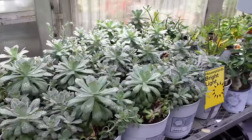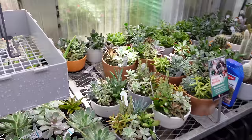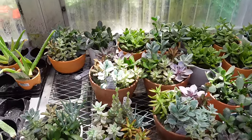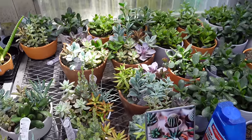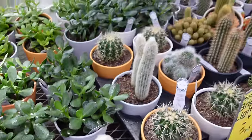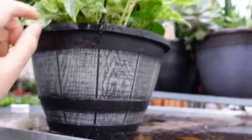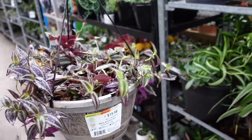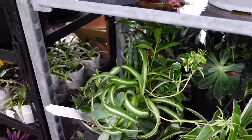Lots of succulents. So many. This Home Depot is loaded in succulents. These little baskets here are, I imagine, probably around $20 or $25. Look at that cactus there. Here's a cute basket of Marble Queen. That basket is really cute. Here's a Tradescantia for $19.98. Lots of different spider plants and succulent arrangements here.